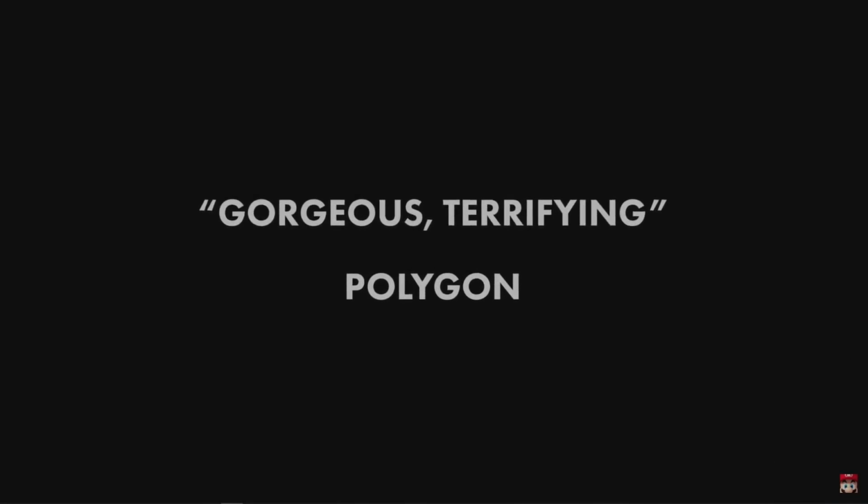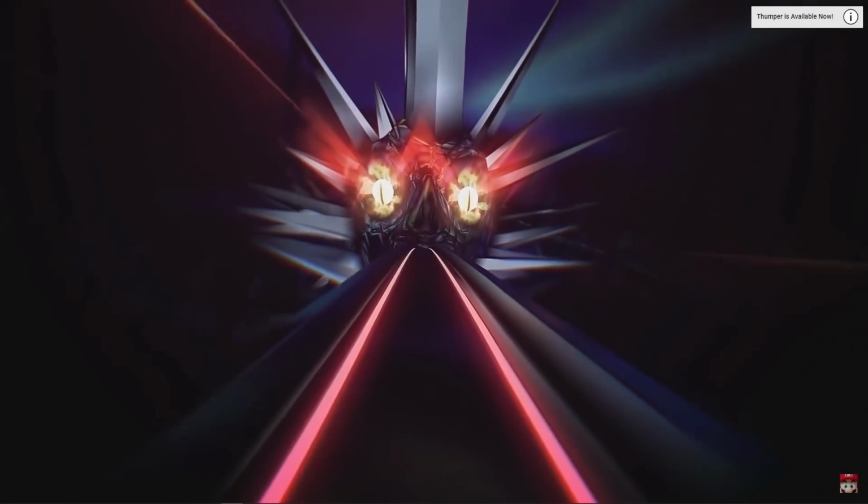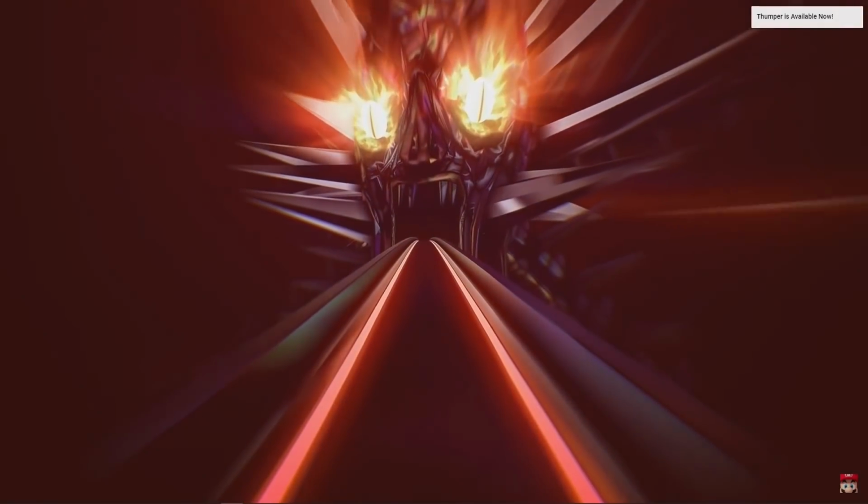The concept is very simple. You're barreling down an infinite track, reacting to the different obstacles with split-second reactions, all this while trying to keep the rhythm. Overall, just an amazing game, and one that really has to be experienced to fully understand.